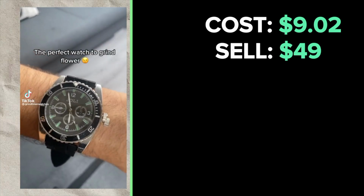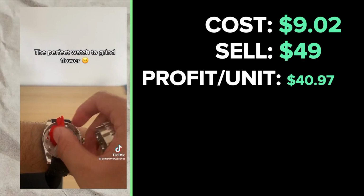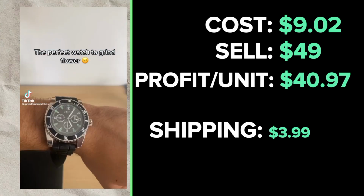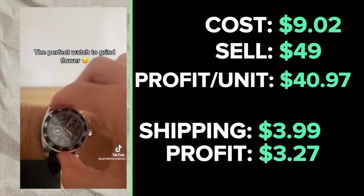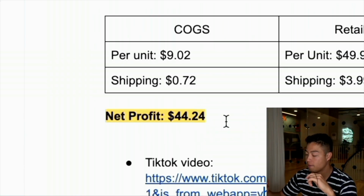So I'd sell it from $49. You can even try at $59, and the profit per unit price will be $40.97. And then for the shipping, I charge $3.99 for shipping on this one. And then the profit would be $33.27 at an overall net profit of $44.24. So this is a high profit margin product.